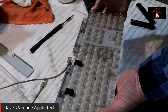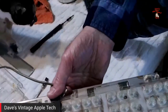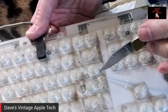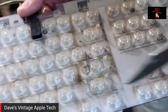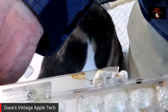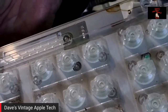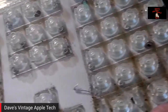All right, so this is all the keys off of it, but there are staples on here. I will point to them. Here's a staple, get that closer to you there. There's a staple there. There's a staple there. Staple right there. There's three staples on this thing. And look at all this cat hair and stuff on there. Fuzz, dog hair, all that stuff. That's all brown, all the junk on it.